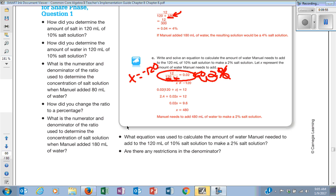So my restriction doesn't really apply here too much. But anyways, they then realize, hey, you can do this a couple different ways. You can put this over 1 and cross multiply, which is what this book did. They took this and times it by this and times that by that. That's how they got this step right here.